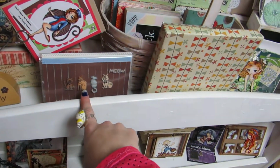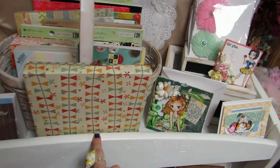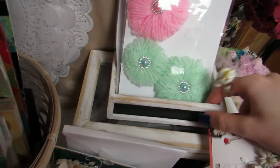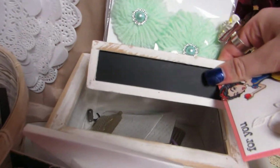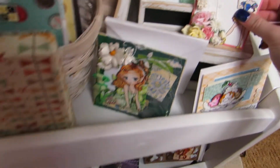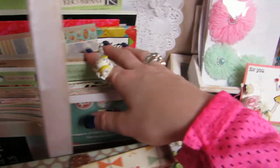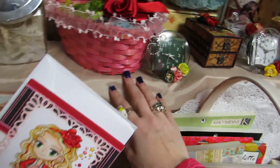This is an album of my cats. These are handmade flowers from someone. More handmade cards. Handmade flowers from someone. And then down there are all the Michael metal pieces, the big ones. Basket, these are all my mat stacks and 8x8 pads. Some doilies, and I put some boxes here with some fabric.